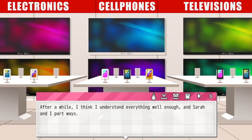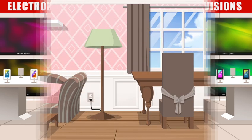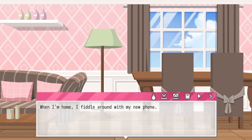After a while, I think I understand everything well enough, and Sarah and I part ways. This just reminds me of when my dad finally got a smartphone and I had to show him everything. I still have to show him some things, but he knows how to FaceTime, and I think that's his favorite thing.